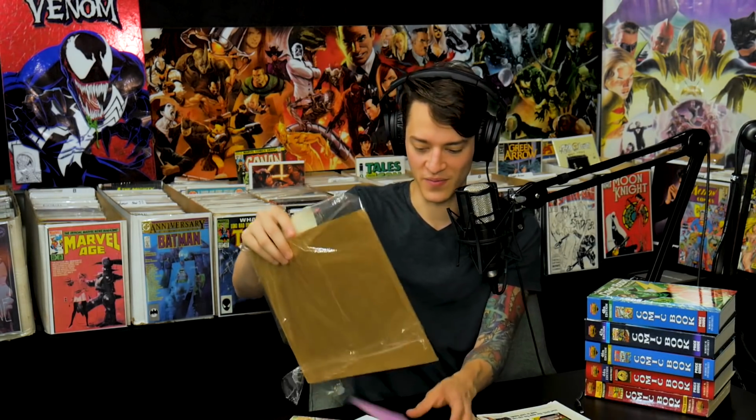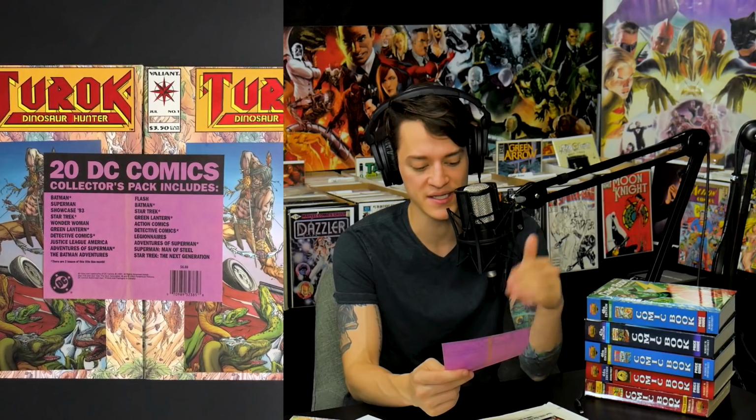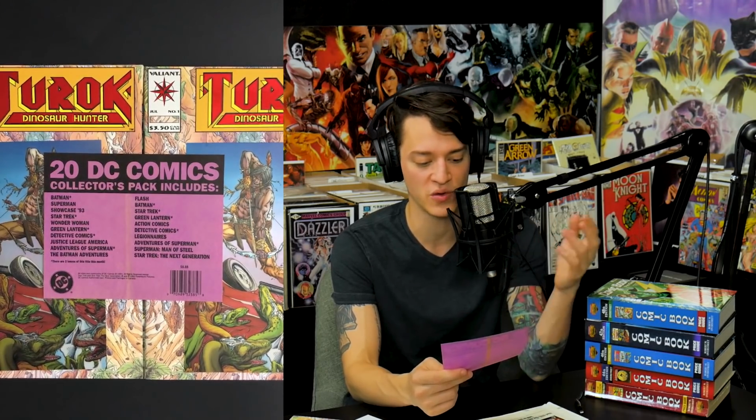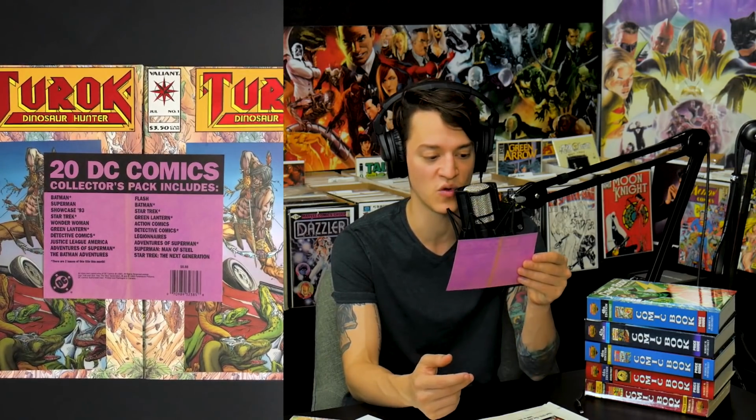Okay, so we have a poster. Oh my God, it's got a poster too. Okay, so we're done with that. This is what it says here on the purple slip: 20 DC comics collector's packs include, and then there's a list of comics here. Batman, Superman, Showcase, Star Trek, Wonder Woman, Green Lantern, Detective Comics, JLA, Adventures of Batman, Batman Adventures, Flash, Batman, Star Trek. It's more of the same.